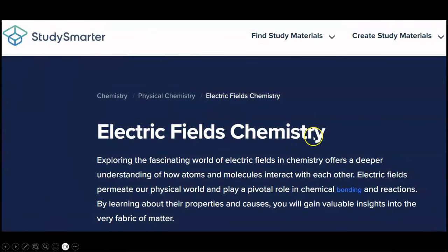Next, here, a general statement about the significance of electric field chemistry. Exploring the fascinating world of electric fields in chemistry offers a deeper understanding of how atoms and molecules interact with each other. Electric fields permeate our physical world and play a vital role in chemical bonding and reactions. By learning about their properties and causes, you will gain valuable insights into the very fabric of matter.